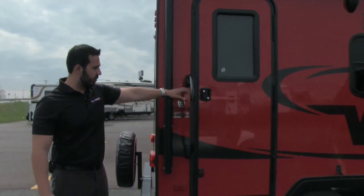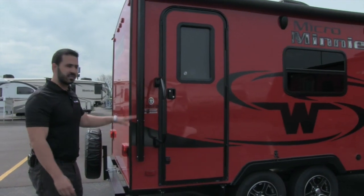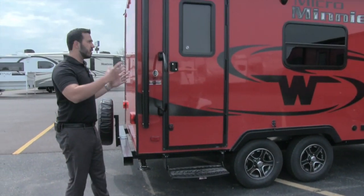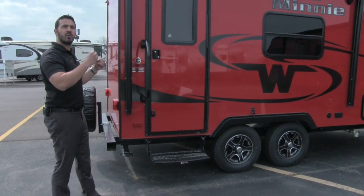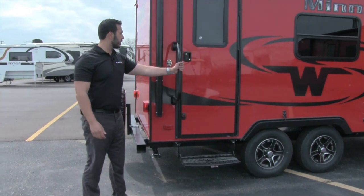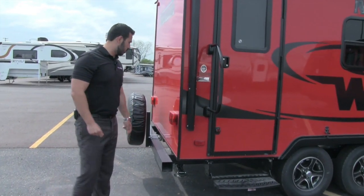Getting in is nice and simple here. Has one step, but you only need one step. It sits low to the ground because it's going to be lightweight, and that's what you want. When a lightweight unit, you want it to sit low to the ground because you'll have less wind resistance while towing. Also, easy grab handle right here in order to help get you into the coach.